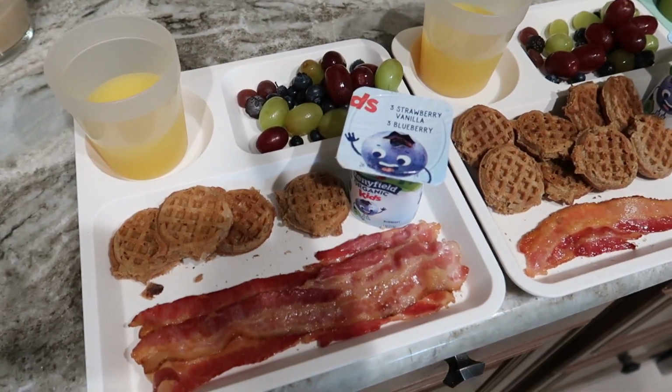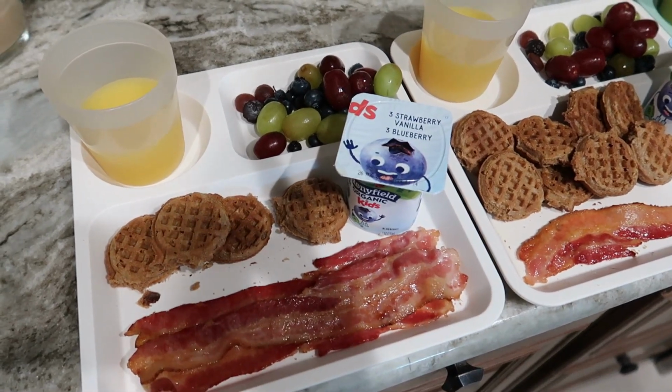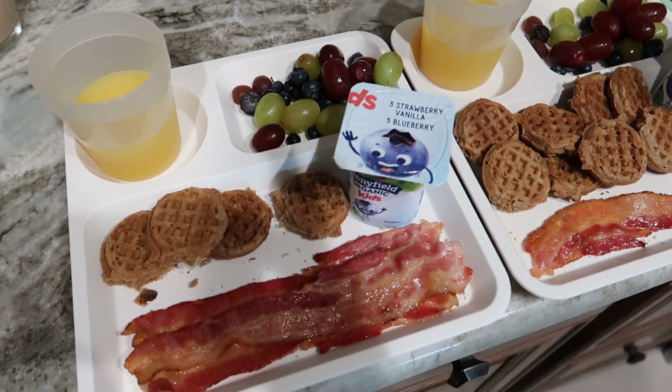Good morning. Here's another day of breakfast for my kids. This is day 1, the first full day of John being out of town for work. So we're trying to keep it fun here in the house.